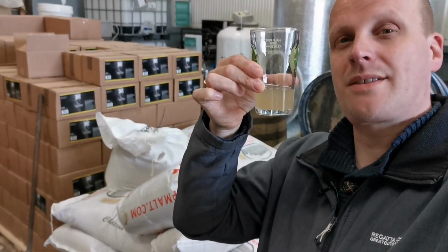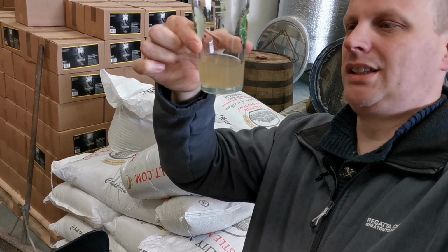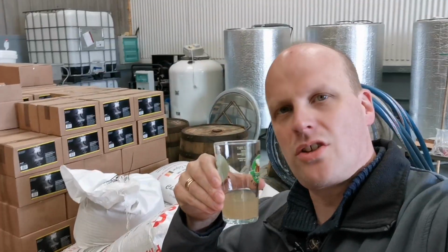Looks like a Belgian wit to me. Nice bit of haze, very pale. Almost kind of like white grapefruit juice. Looking good.